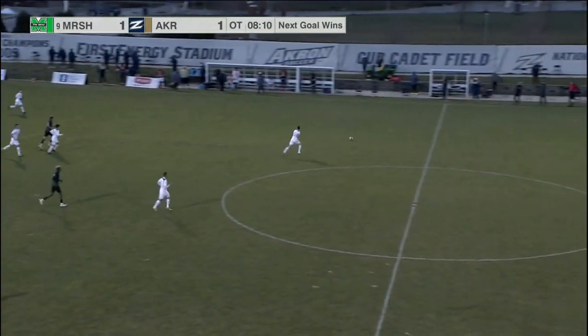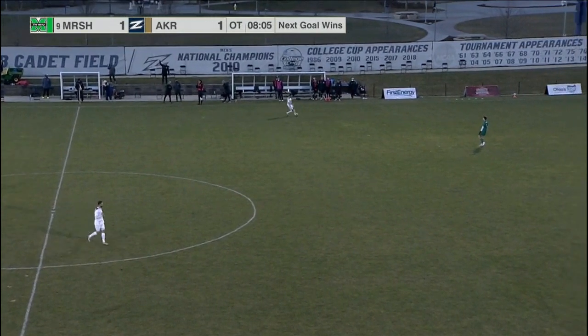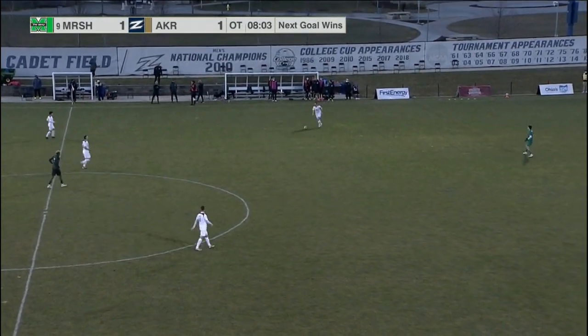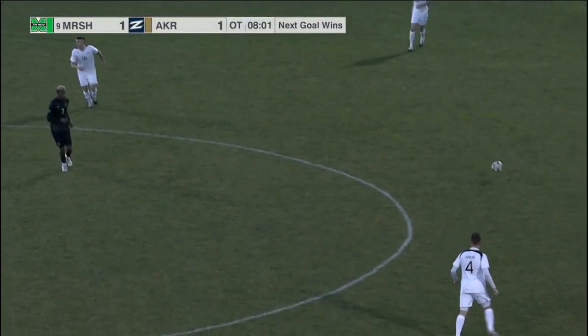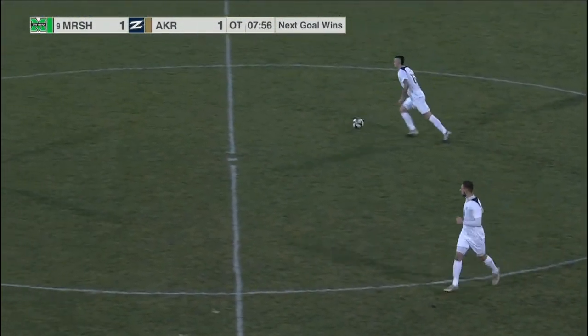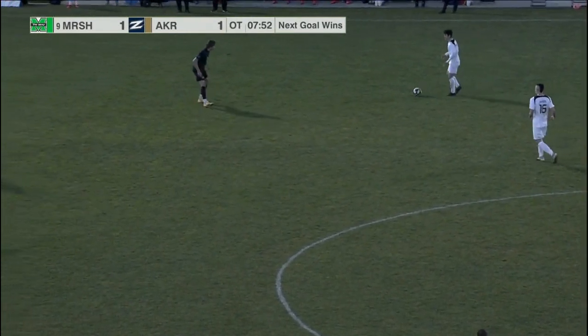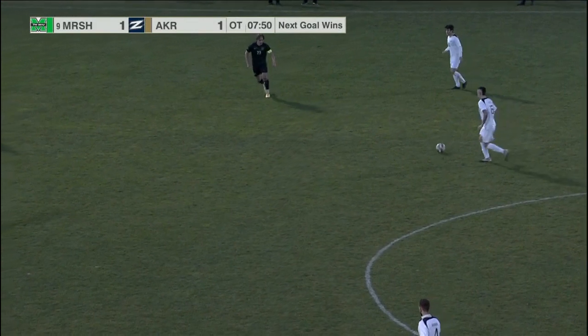Dos Santos. Center backs for Marshall have done a very nice job, as Herd has played all but 21 minutes of this match down a man. And they have not given up a goal down a man in those 60-plus minutes.